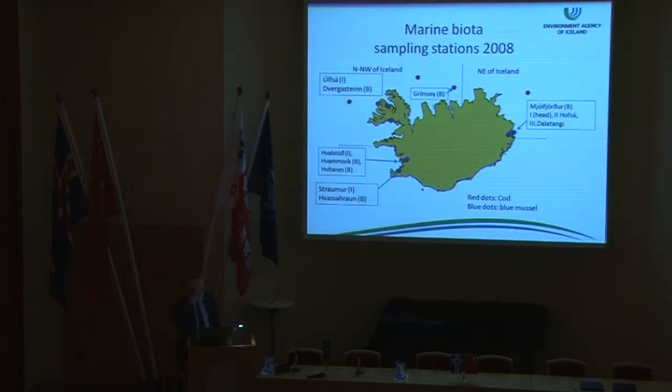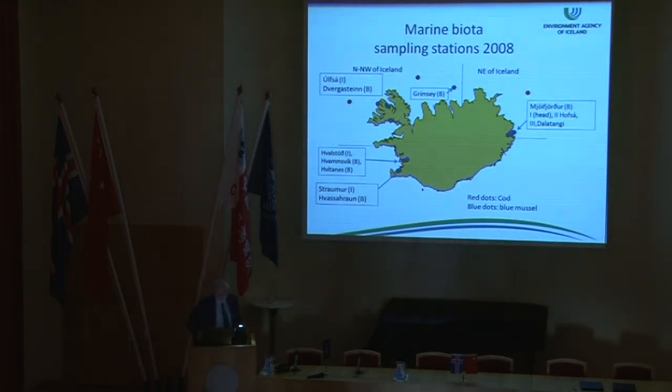So these are the stations, more or less, which we are monitoring today, although we have cut down to one sampling station in the northwest of Iceland. And you see there also where the impact stations and baseline stations for the blue mussels are located.